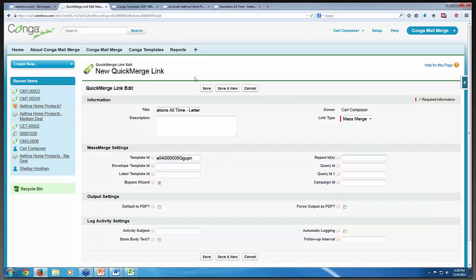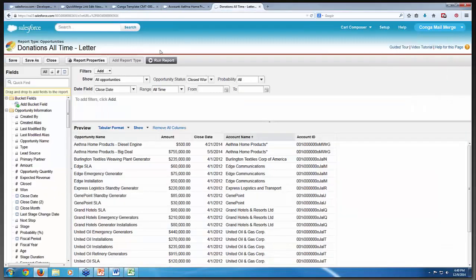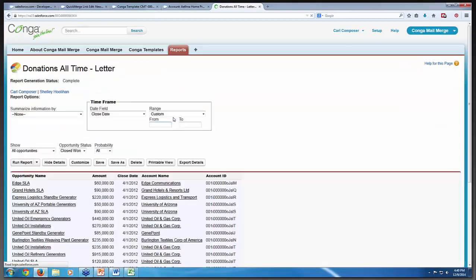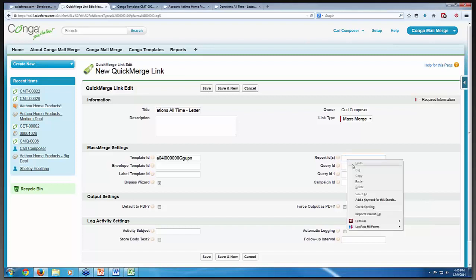The next thing I need is my report ID. So I think I still have this open in this far right tab. I do. Let's just close. I don't want to save whatever changes I did. Let me pull that back up one more time just so you can see the ID nice and clean. Again, if you just double click at the end of your browser URL, you're looking for the Salesforce ID associated to each of these things. So I copied that one as well. I'm going to paste it into the report ID slot.